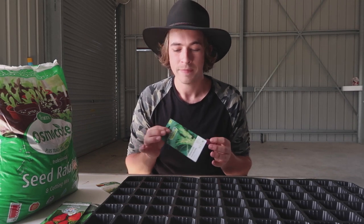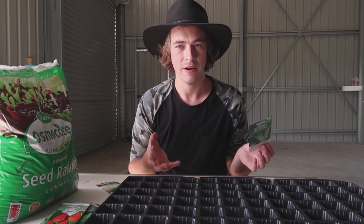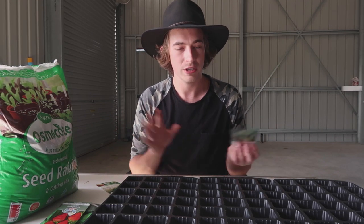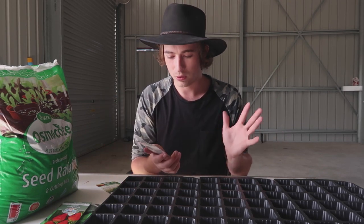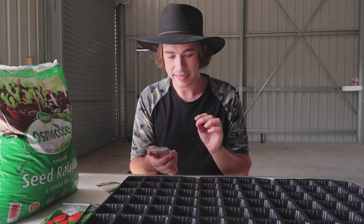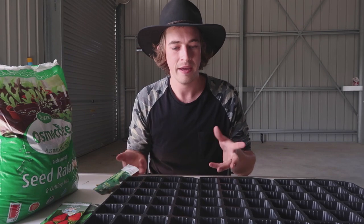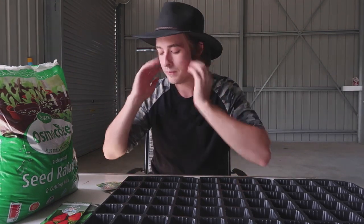I think, given that we're not experts in veggie gardens or anything, we're gonna have to do a lot of trial and error with our vegetable garden, which I'm fine with, because if it doesn't work, then you learn, all about learning new things. But I'm going to plant these in here as well, just to see how they go, and then transplant those into the veggie garden.